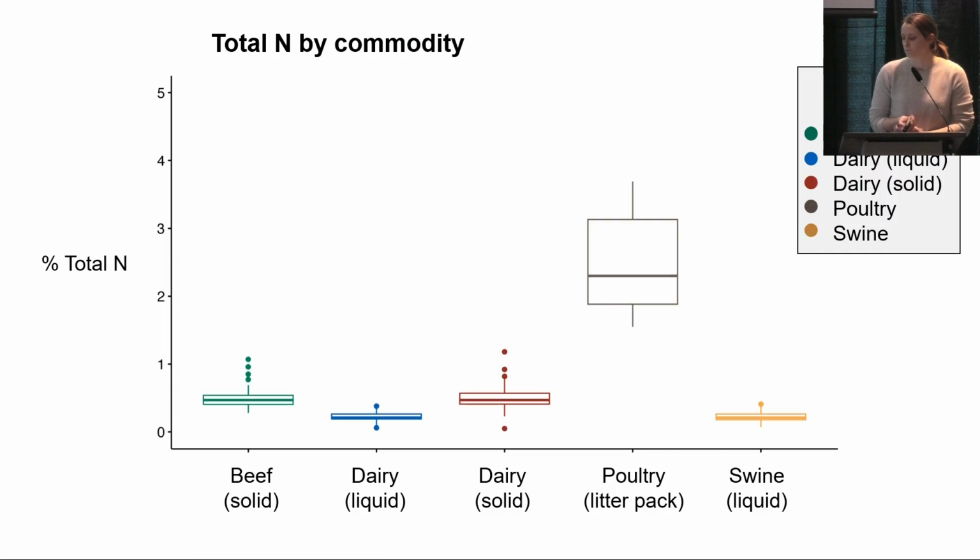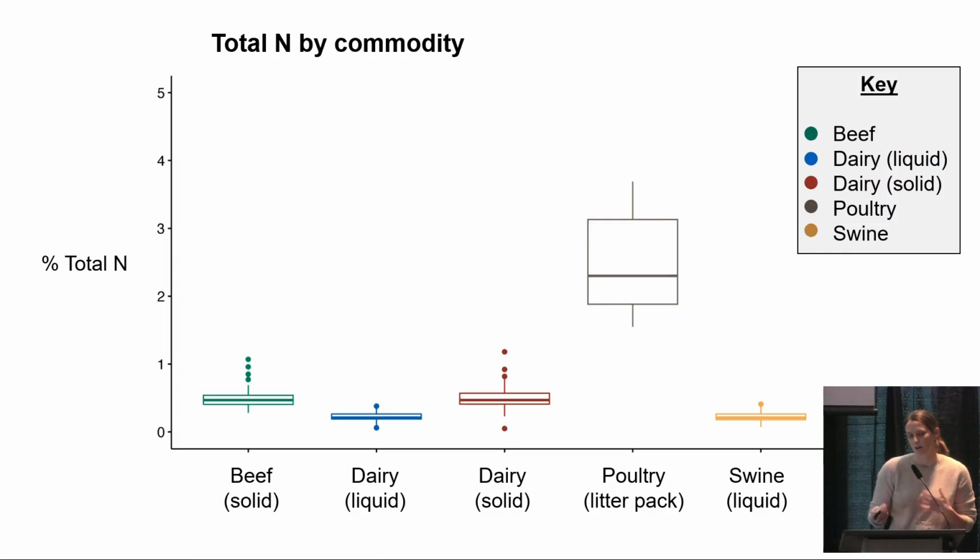Now there's going to be many graphs here, and I'm going to try to go through them fairly quickly because you'll have access to this later, but I'm going to point out some of the important stats that we found associated with it. You can see that poultry has the highest total nitrogen percentage, over 2% is the median, and you can see that a lot of the other solid manures varied below 1%.